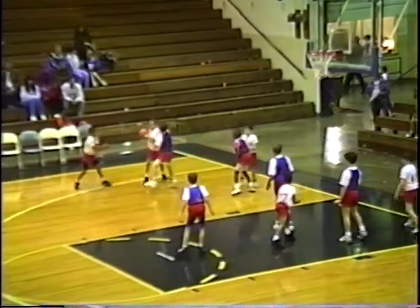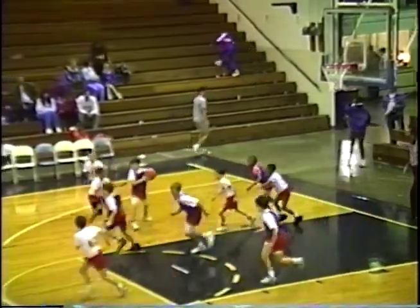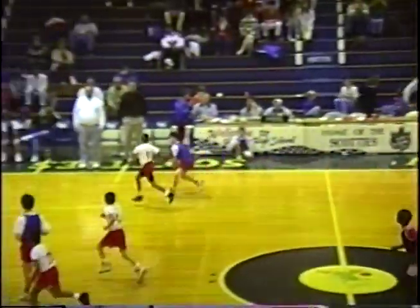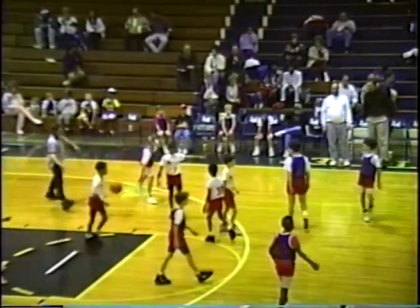Ball comes inbound to the Pacers. Goodman takes a long one out of the corner, no good. Rebounded by the 76ers. That's Kidd with the ball. He pulls up and double dribbles.